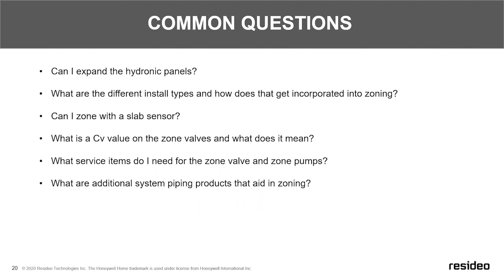That's exactly right. And I see the slab sensors used, if they're not required by code, a lot of times in master bathrooms, where people might not necessarily care about keeping the room at a certain temperature, but they want to walk out of the bedroom and into a really nice, toasty, warm floor in the bathroom. So a common spot I see them is in the bathrooms. But yeah, you can use them anywhere.